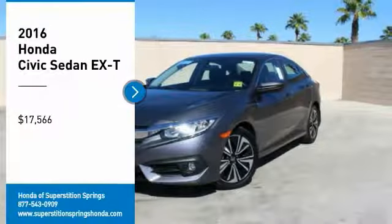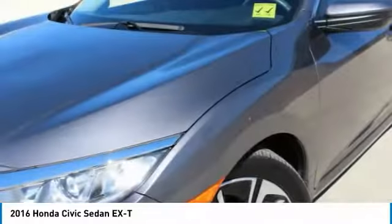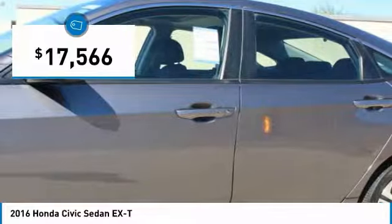We are pleased to show you the 2016 Civic, Honda Civic. Practical, awesome gas mileage, and incredibly reliable, and is priced below $20,000.